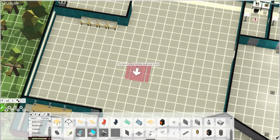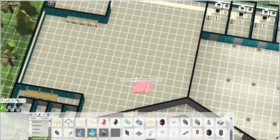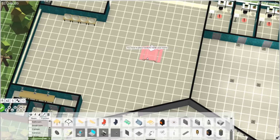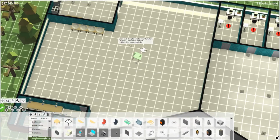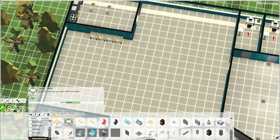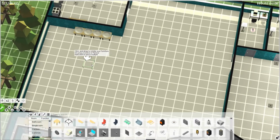Inside my rooms. That's what I'm doing, you idiot. What's wrong with you, dude? Is this not a room? You have to place furniture inside your rooms. What? You're an idiot, game. What are you talking about, man? I mean, well, this helps the environment. I mean, sure, environment as in the room, like feng shui or whatever, not as in the actual world environment.